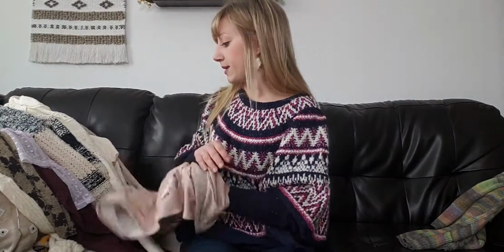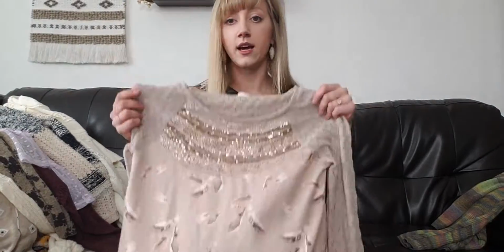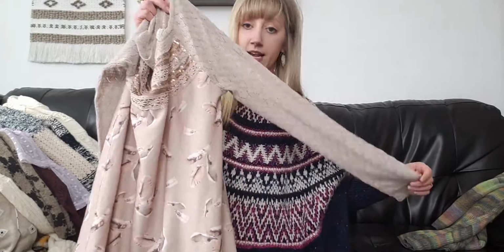So this next item is another Anthropologie brand. There's a lot of Anthropologie in here, so I apologize if you don't like Anthropologie. There's just a lot of it. That's a lot of what I found. So this is a 1. September piece, which I have seen this Anthropologie label, but I've never actually found it in good condition at my thrift store, so I was excited to find it at Style Encore.